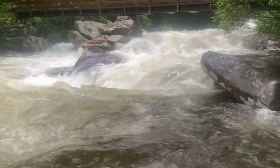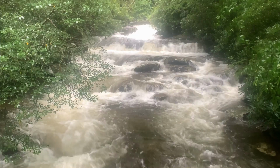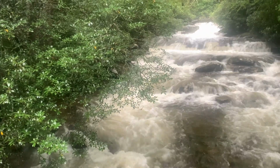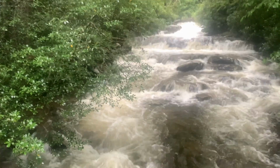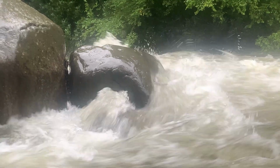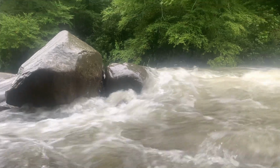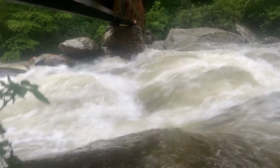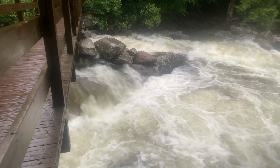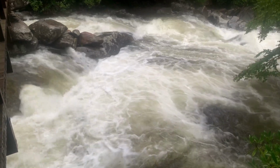So normally this is a simple rock hop out to the middle of this river. It is coming down. And here we are at the second bridge. It is just so loud here. This branch comes down to meet the river, so you're just getting it from all sides. It's normally just a small little waterfall. You can normally get out there and swim after a hot hike up the Chimney Tops.